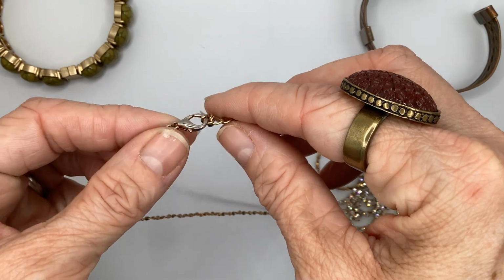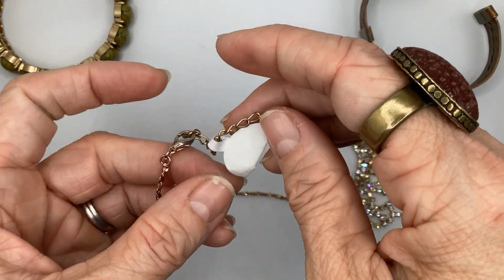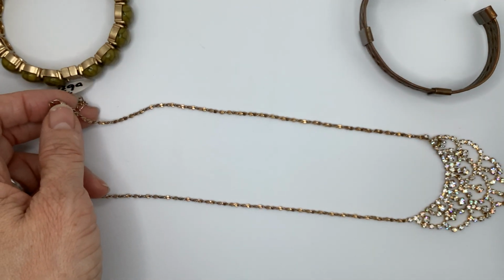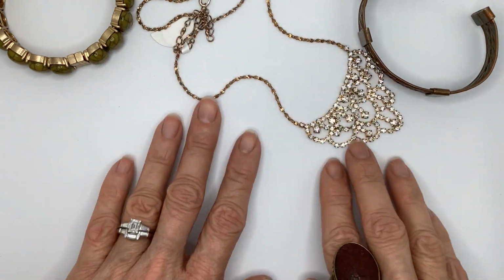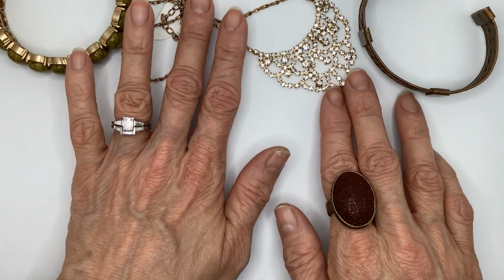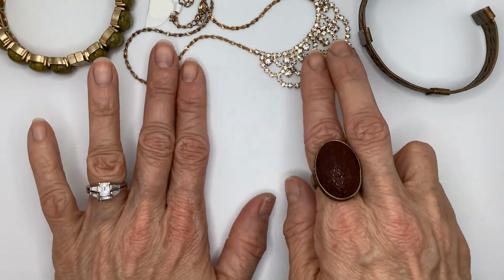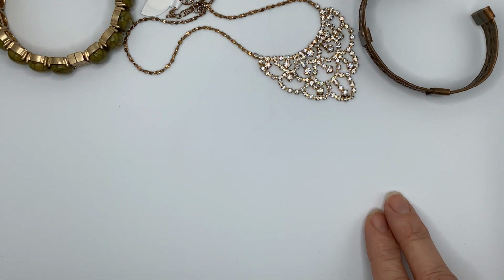There definitely is some wear up here on the lobster clasp. But in this particular case, it would not deter me from selling it or even keeping it myself, because the main functionality of the necklace is fine. There is not that wear on that whole chain, nor down by all those rhinestones. So I just thought that was a really pretty, very feminine, dressy little necklace that I couldn't turn down. I paid 50% off whatever this price is, so I paid $2.50 for that lovely necklace. Okay, let me keep moving along here.